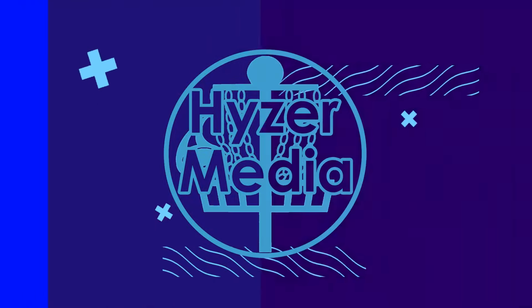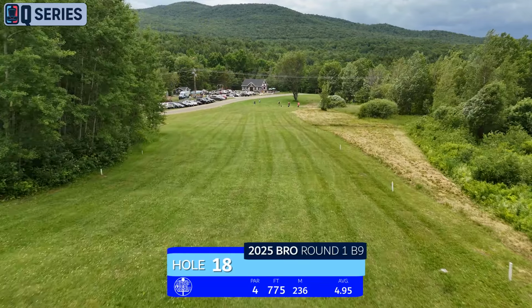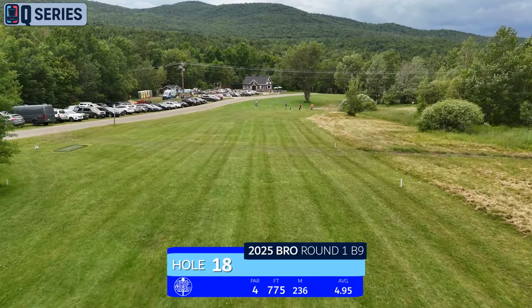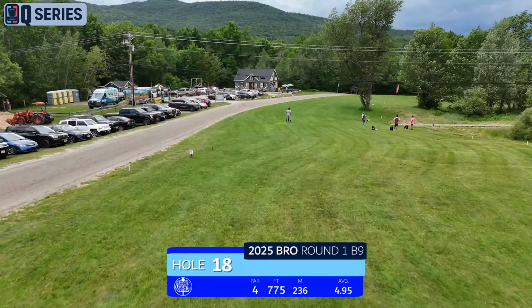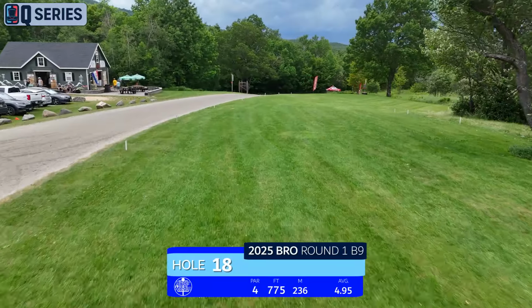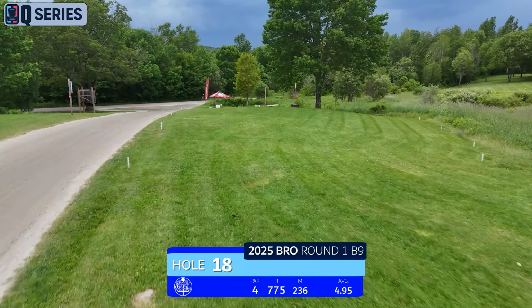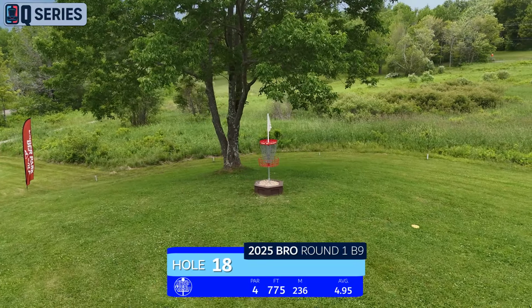Some cleanups here from the rest of our card, heading into the last hole of the round. Yeah, that hole 18 is a 775-foot par 4. Big downhill tee shot, looking to land it anywhere down here at the bottom of the hill. Setting up most likely this wide left to right moving shot into the green with a precariously placed basket.